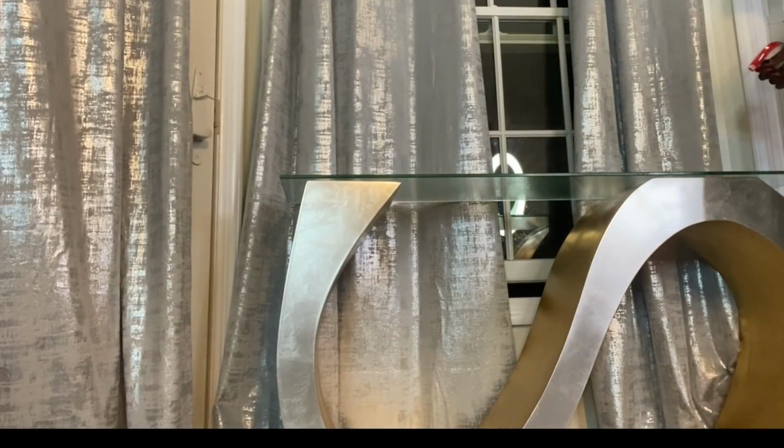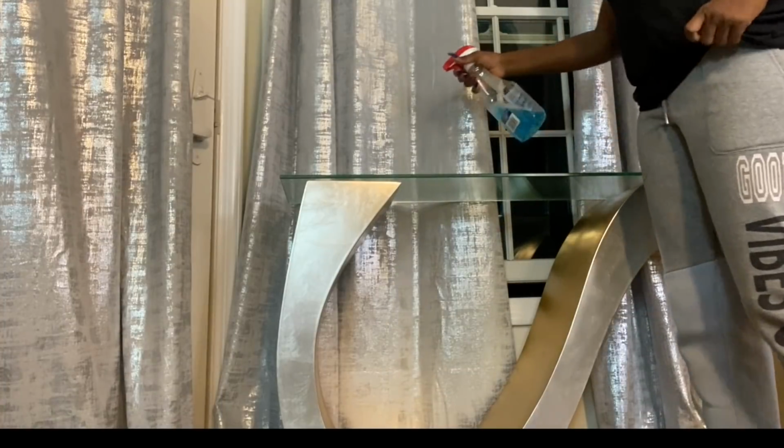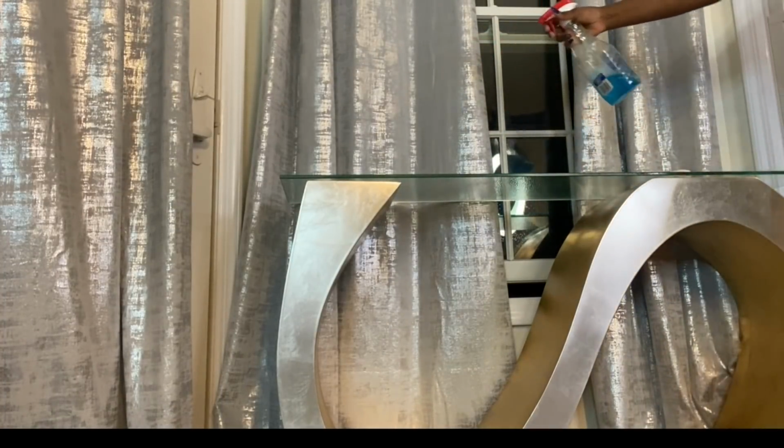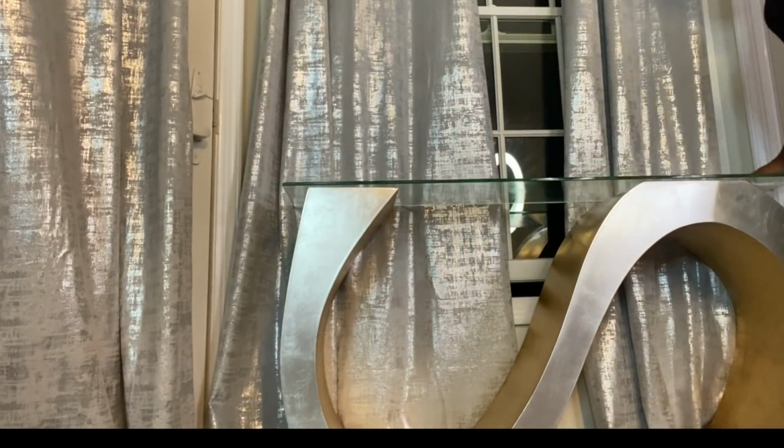For this decor, I totally shop my home. You guys will recognize many of the items that I had in my fall decor last year and some of the items that I've been using throughout this year. So I'm very excited and very happy the fact that I did not break the bank for this one.